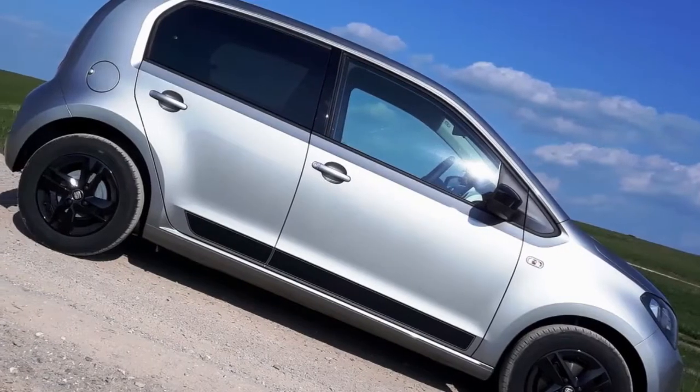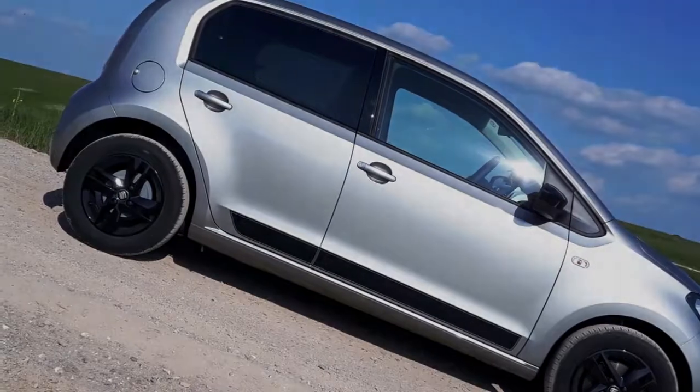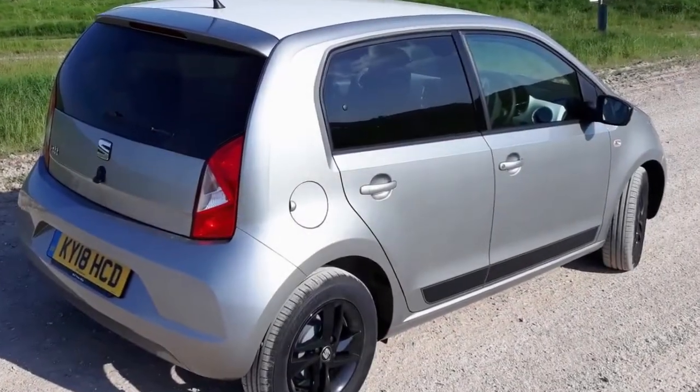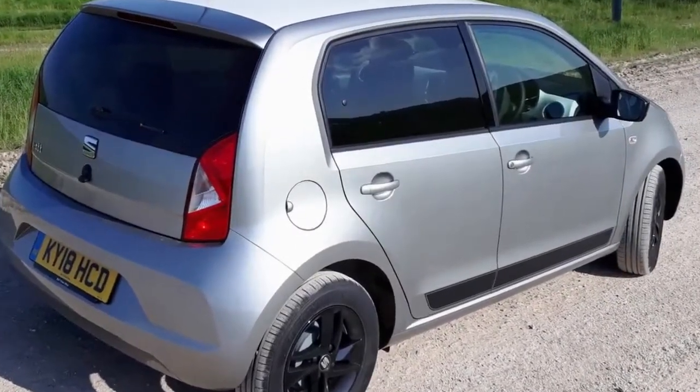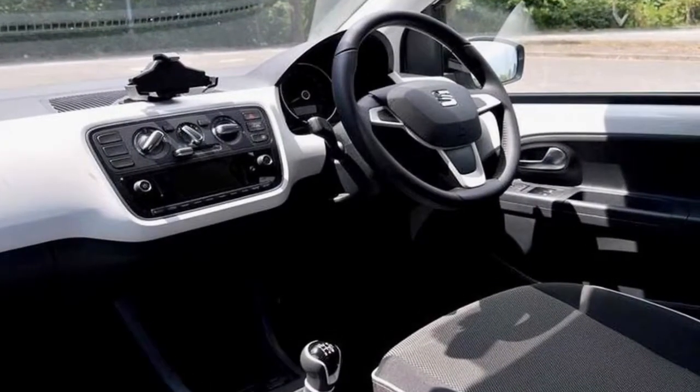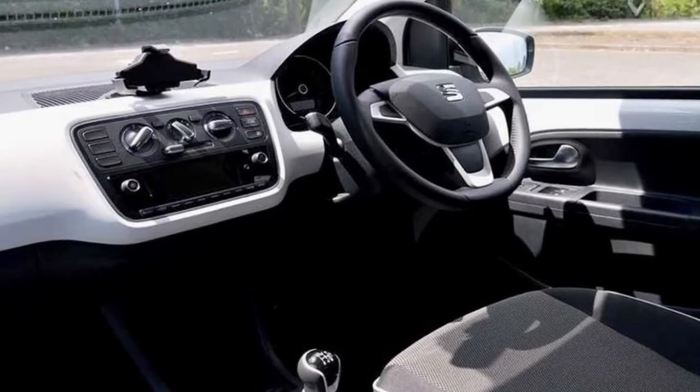Inside there's plenty of space up front and more room in the rear than you might think, plus various places to store small items. And despite its squared-off backside, there's a generous 251 liters of luggage space, expanding to 951 liters with the back seats flipped down.